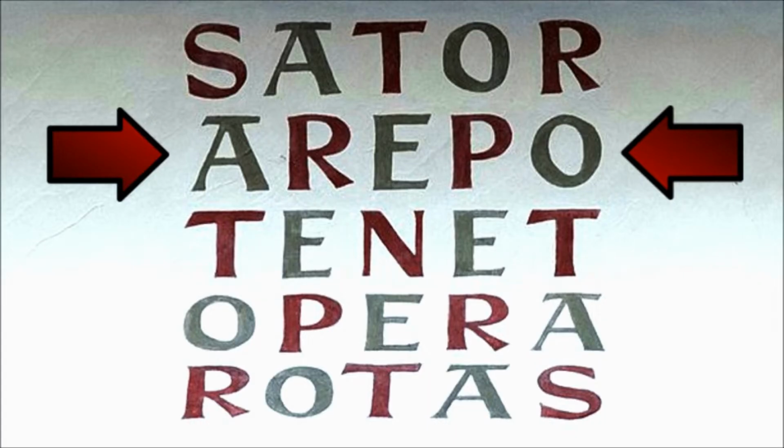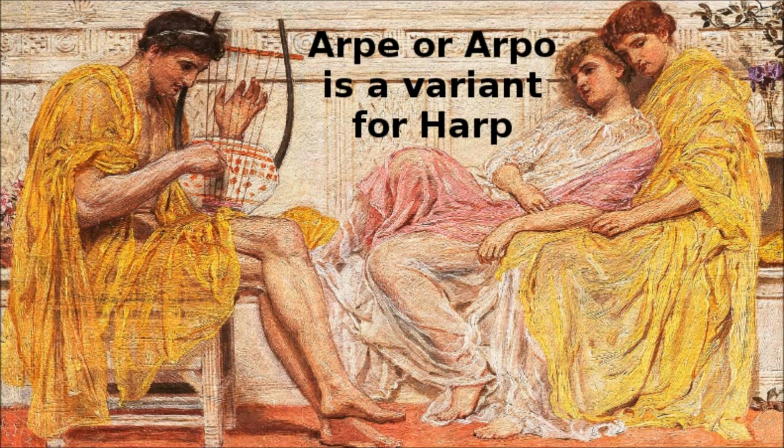Let's analyze the mixed-up word arepo, A-R-E-P-O. Arepo is the key to the square. Arepo spells either arpe or arpo, which is a variant of harp in Latin and Greek, which is surprisingly borrowed from the Proto-Germanic word harpo, meaning a plucked stringed instrument. Most H's are typically silent, so the H was dropped.